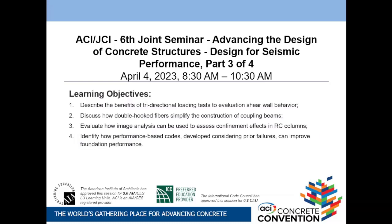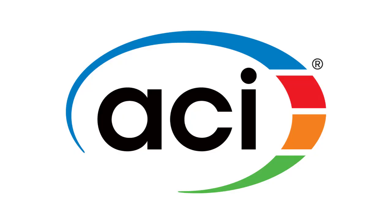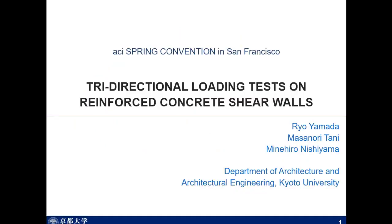We have a few learning objectives, particularly about shear wall behavior, double hook fibers, image analysis for RC columns, and then performance-based codes for foundation performance.